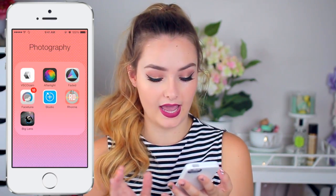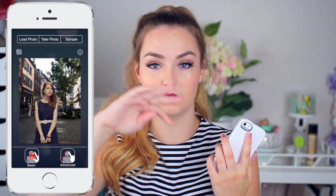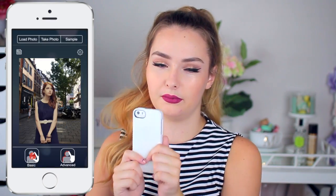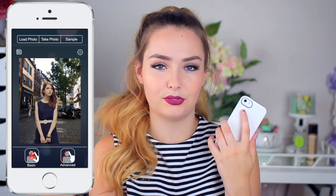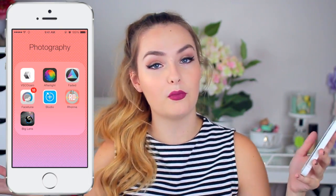I also have Rene, which is just a fun little quirky girly app for photos, and then Big Lens is the app that you can use to blur out the background. So if you're just taking a regular picture on your iPhone and the depth of field is pretty big and you want to shorten it, you can just blur out the background so it looks way more high quality.